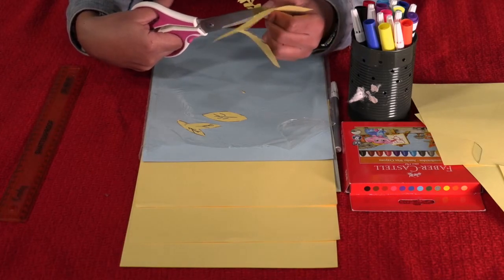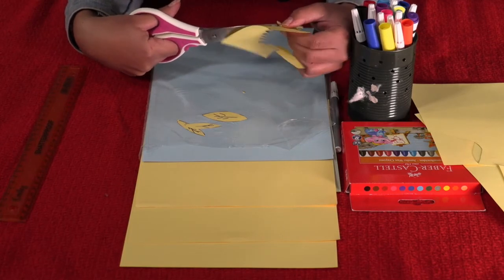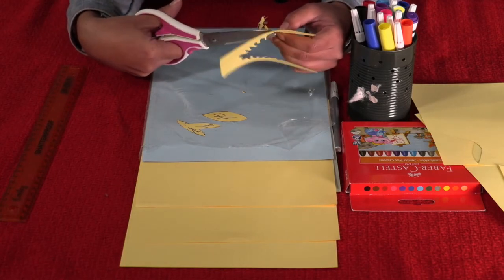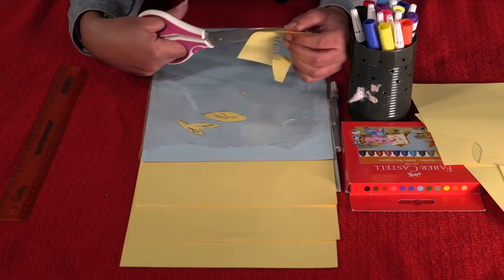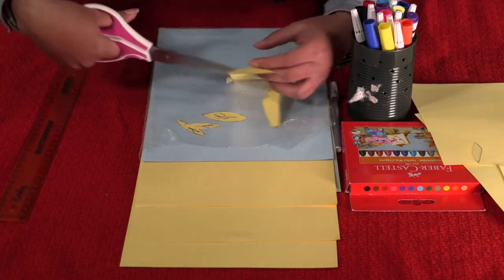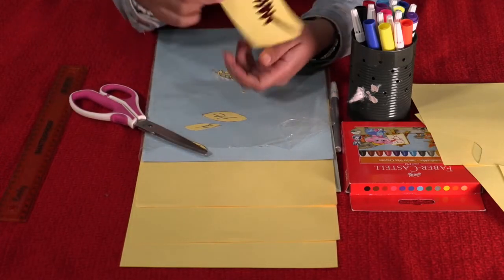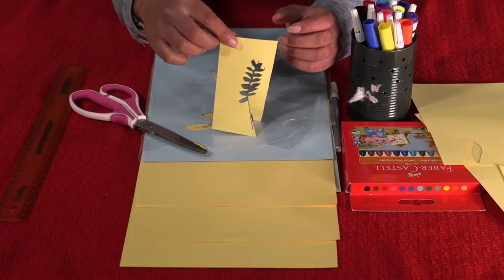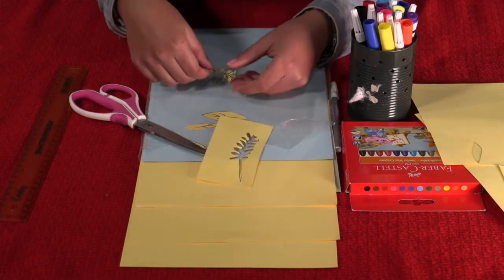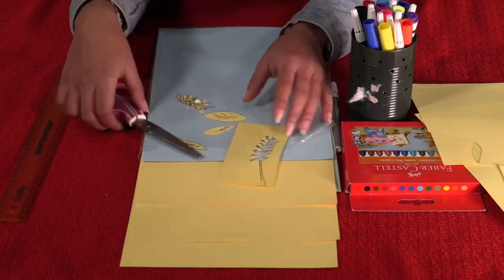Guys, I almost cut my stem through. There we go. Wee. And there we have it. This can also be like a cool template, and then we use this to draw. This looks really whack, but it can look cool as well. So there's my little leaves, my little leaves.